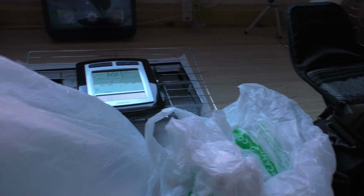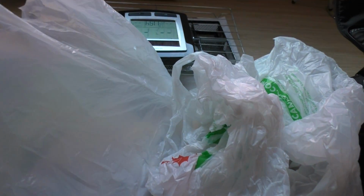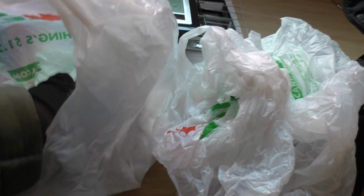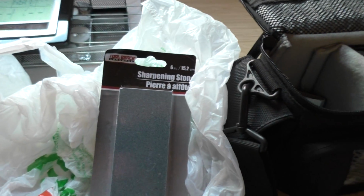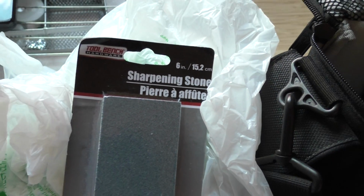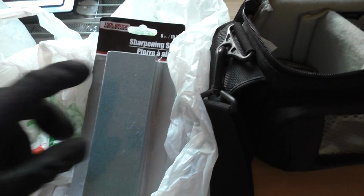Oh yeah, I got a paper here that I'm gonna do. I'm gonna do a Q&A in the tiny house this time for you guys. Oh yeah, I brought my sharpening stone over from the Dollar Tree that I bought a while ago, like a year ago I think. And I'm gonna practice on this with one of my blades that is dull. You guys may have seen it.